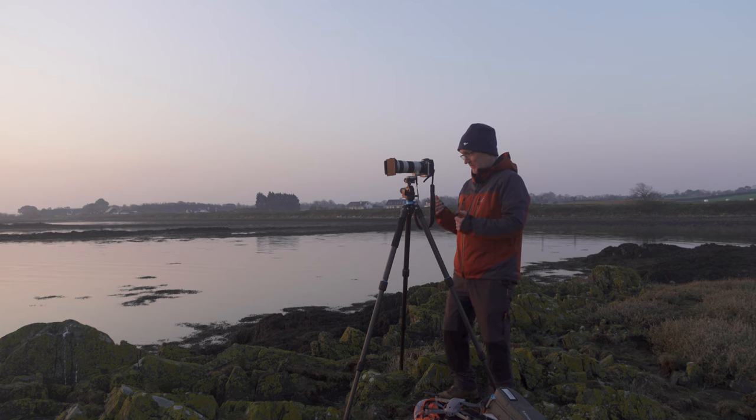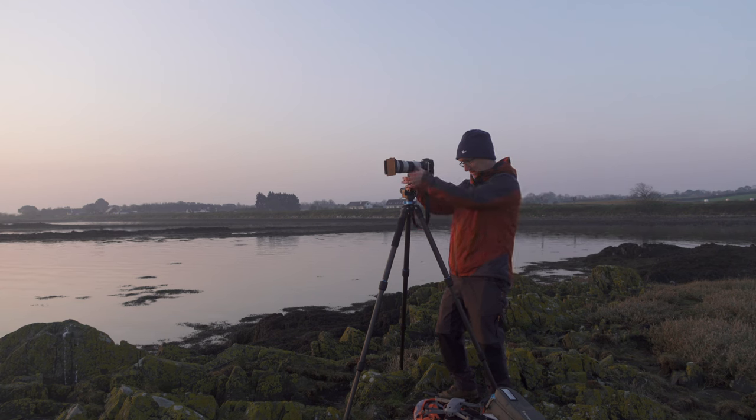Absolutely beautiful pastel colours in the sky, in the water. The image itself, it's not earth-shattering. It's peaceful, which is kind of appropriate for the morning that's in it. Glad I came out. The distant Mourne Mountains are looking majestic.